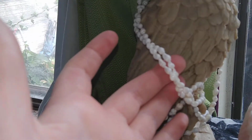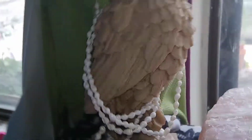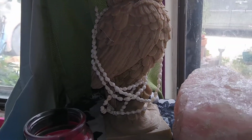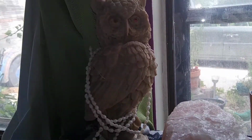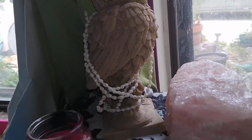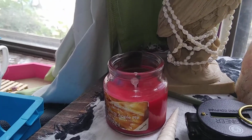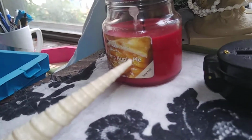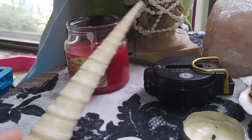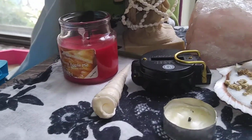And this is actually a shell necklace that I got a long time ago. There was a lady that taught me and a bunch of other girls how to hula dance, and she gave us all those before she left and went back to Hawaii, so that was pretty cool. And then I have this warm apple pie candle and this seashell that I've had for a long time, and I finally was like, you know, I'm going to put that on my altar because I absolutely love that shell.